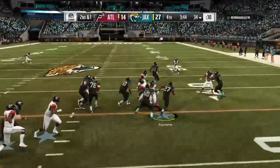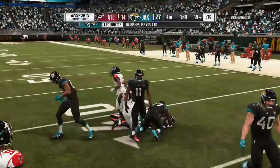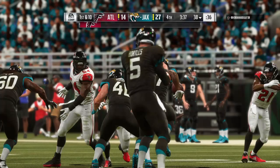They'll run it again with Fournette. And he'll be brought down shy of the 40 at the 38-yard line. Give him 3 yards and a fresh set of downs.